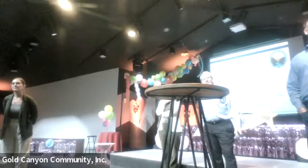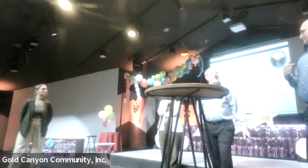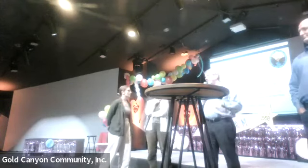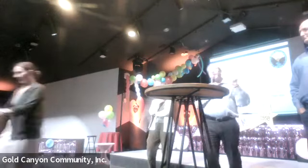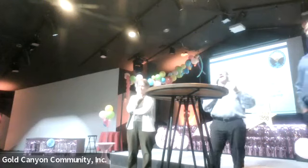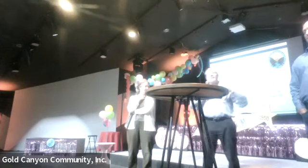I'd be curious to know how much of the water we get in Gold Canyon specifically is well water. What is served to residential and commercial uses comes from underground, but it is a combination of recovered CAP water and native groundwater. It comes from the ground.